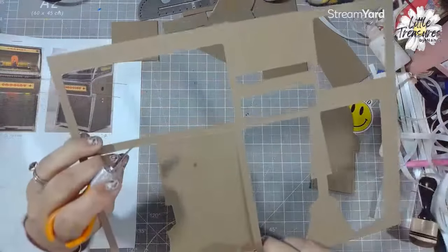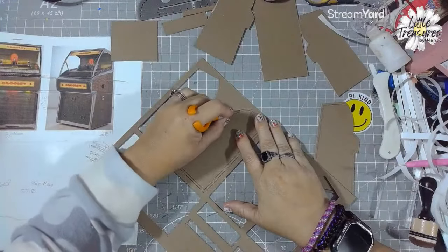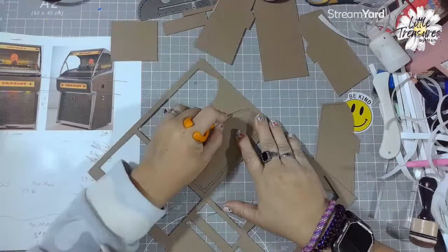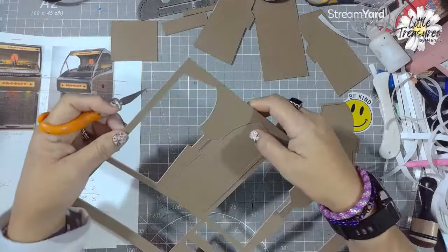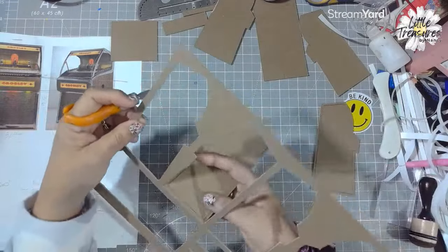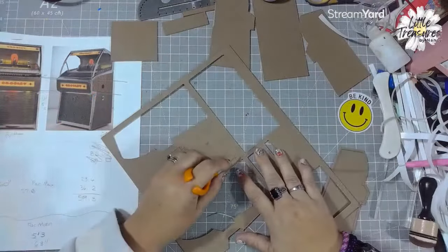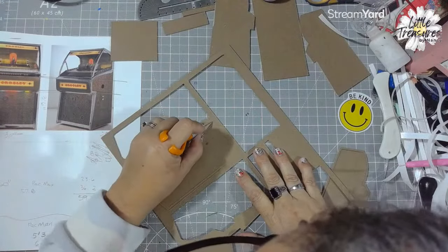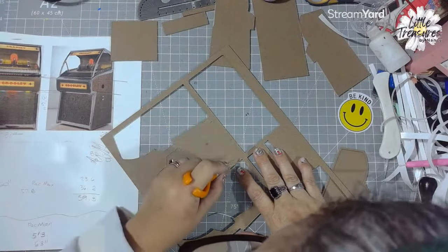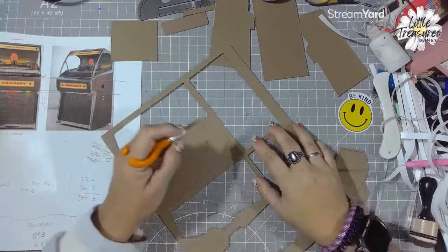Okay, why does that? Oh, it's stuck right here. There we go. I should have thought of using the Cricut to do the starting cuts on the craft room. Well, I didn't think of using chipboard to make that calyx unit. It would have been a lot easier on my hand.